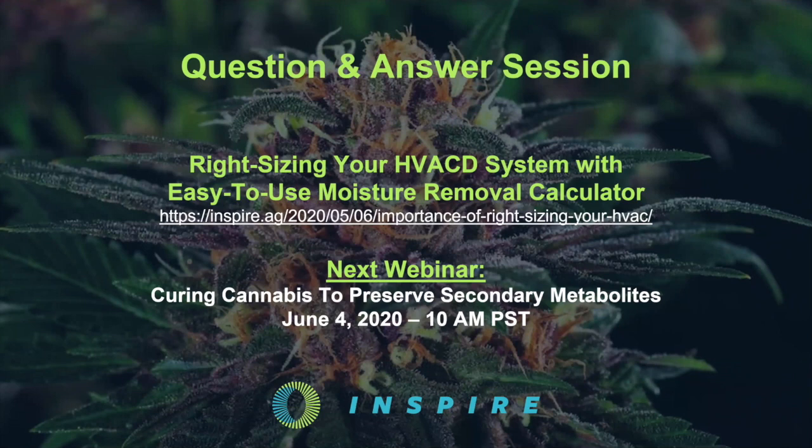Okay, got a question here from another attendee. Temperature, humidity, and airflow conditions can vary widely within a room. Is there an ideal room size for optimal quality? At what point does an increase in room size jeopardize plant quality? You guys have any sort of at least general ideas around room size?